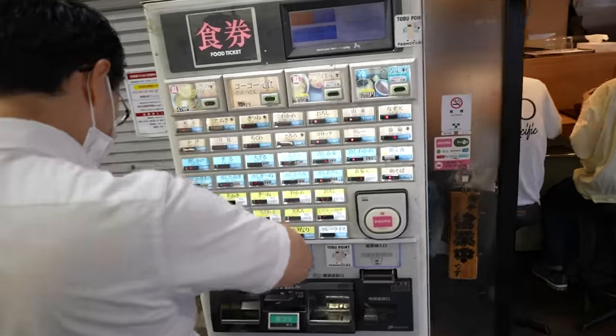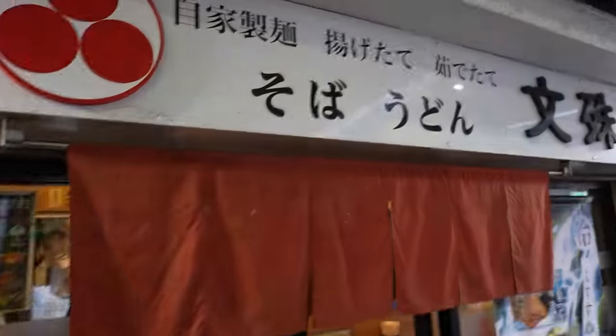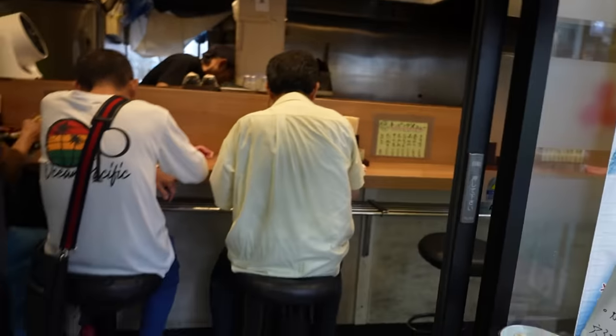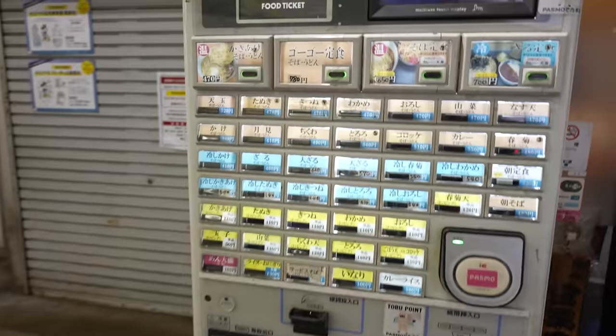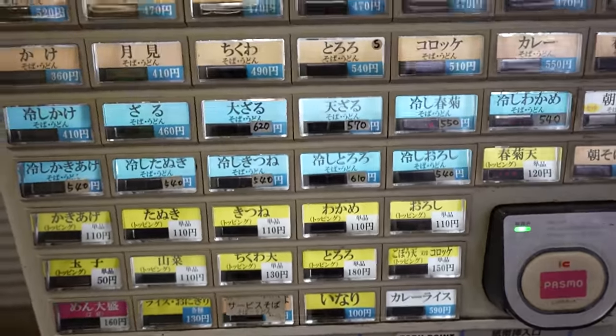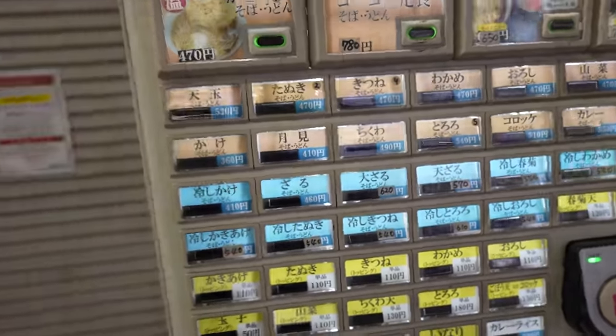Here's a cool vending machine. It sells food tickets to the sub udon noodle shop. Should we get some? These places are ubiquitous. They're everywhere. Yeah, you buy your food ticket. I mean, it's a vending machine, right? Yep. Not hungry.